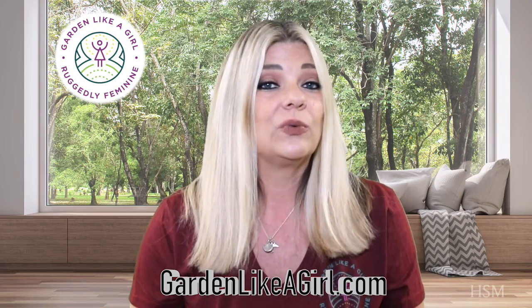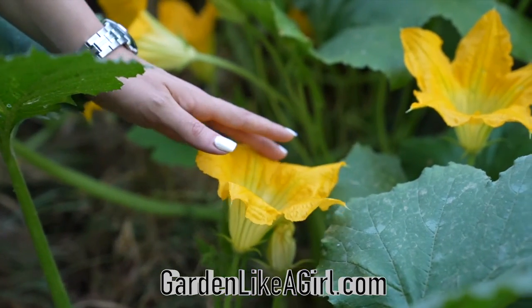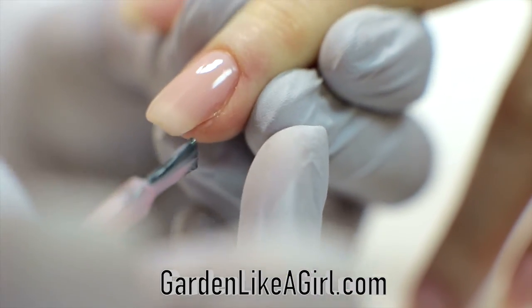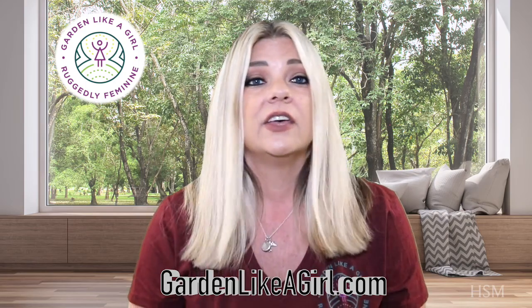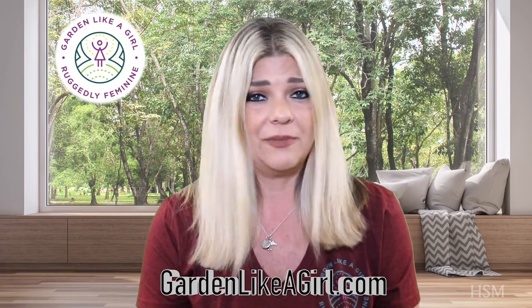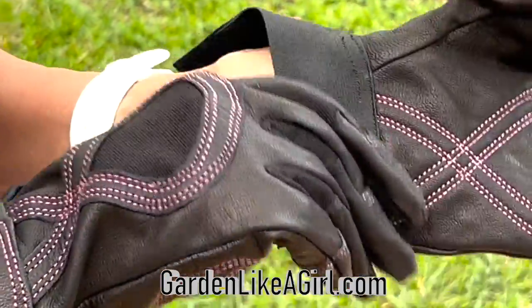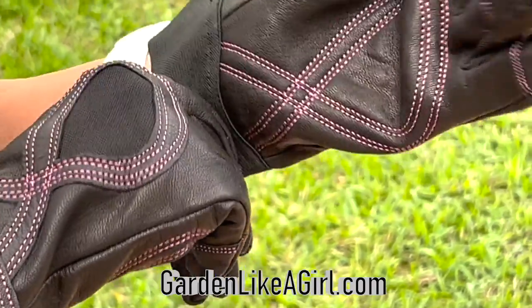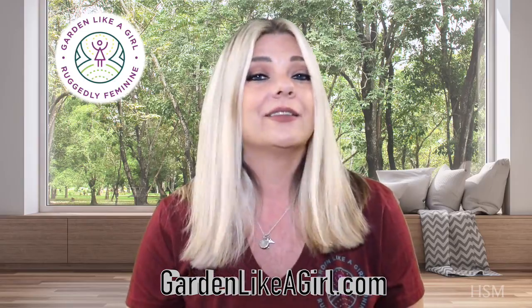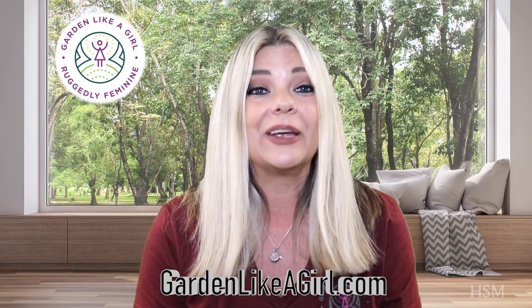Sound familiar? While any hardware store is filled with tons of gloves for gardening, Mary soon realized so few were designed with a woman in mind and the pride she takes in having well-manicured nails. I know how that feels. So after extensive market research and testing, working with hundreds of female gardeners, she produced some of the most versatile gardening gloves for a woman, and they're a total must-have for all the girls who love to garden. With us to tell us more of what makes Garden Like a Girl gloves so extraordinary is Mary herself.